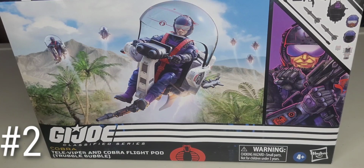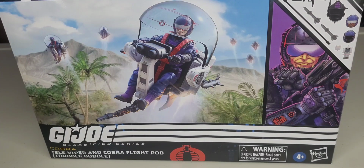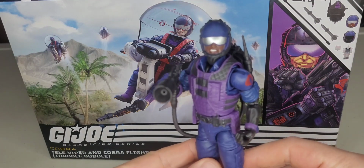Flying in at number 2 is the G.I. Joe Classified Series Cobra Tele-Viper and Cobra Flight Pod, aka the Trouble Bubble. And I was going to say this was a good one, but they're all good ones. This is a great one. It is nearly perfect. There are some minuses and there are some pluses, but overall, it is freaking fantastic. And the box is huge, man. It's huge. First of all, we'll get into our bud, the Tele-Viper.